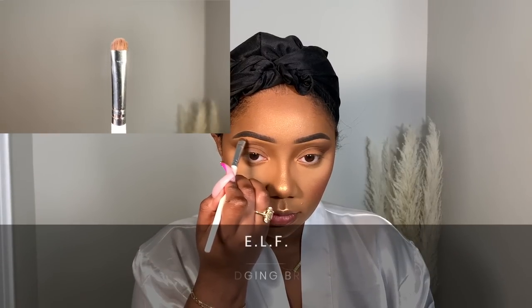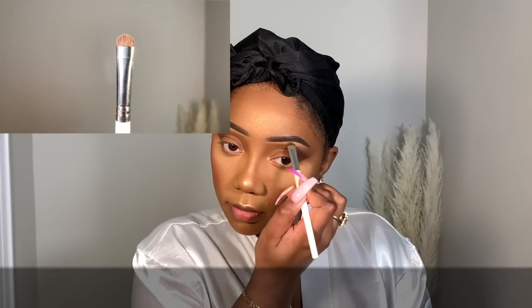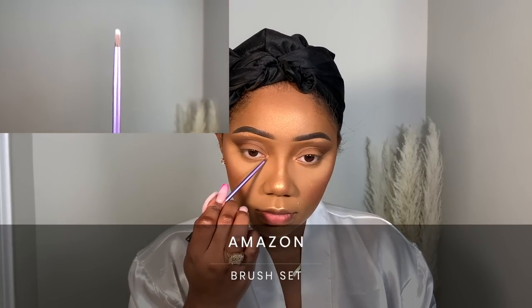I sometimes apply some highlight on my brow bone. This is a smudging brush from e.l.f. It's great because it fits right under my brows perfectly. And this small brush is also from the Amazon brush set that I mentioned. It's perfect for the tear duct area.